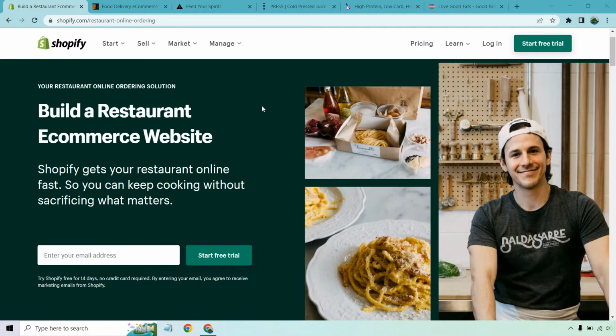So as it says right here, even if you're not a restaurant, you can still do this. It says build a restaurant e-commerce website. Shopify gets your restaurant online fast. You can keep cooking without sacrificing what matters.